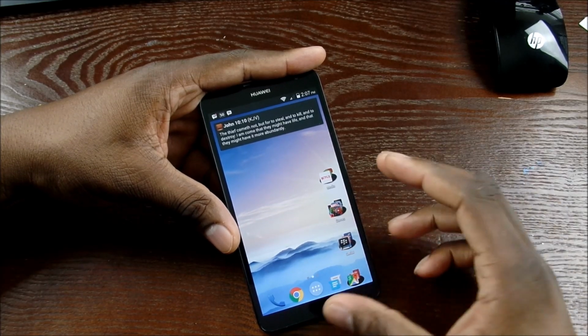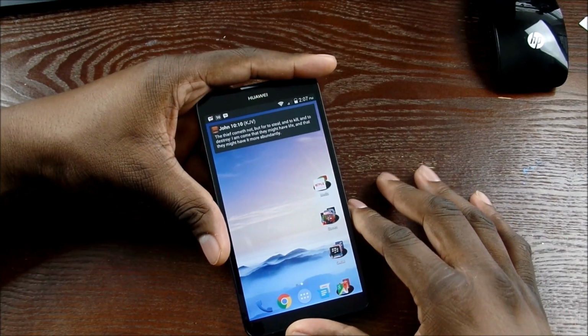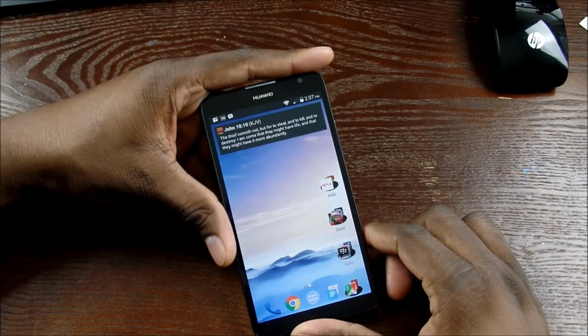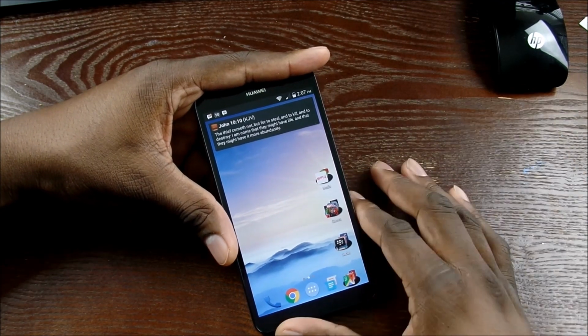But the great thing about the storage capacity on this device is you can actually switch it to the SD card. So if you got a 64 gig card in there, you have a 64 gig phone. It'll store all of your applications and stuff on the SD card, whichever you want.